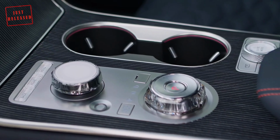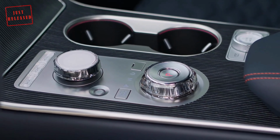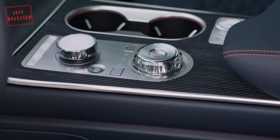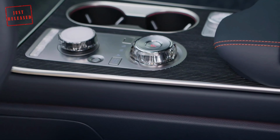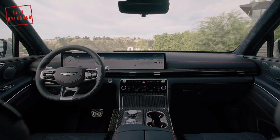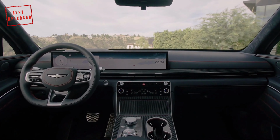The center console hosts capacitive touch climate controls, while the rear seats recline for greater comfort or improved practicality, depending on what you need. There are 5 interior colors to choose from, including 3 new ones: glacier white, earth brown, and Bordeaux brown.